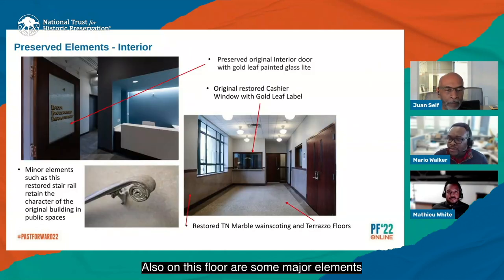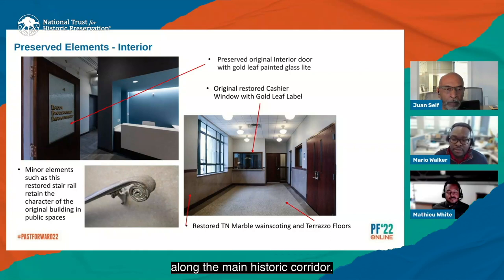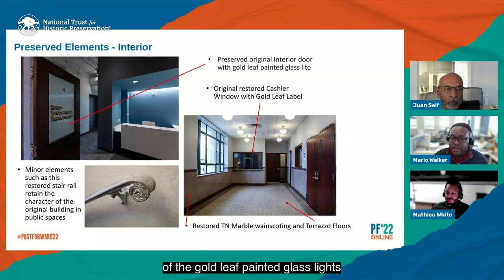Also on this floor are some major elements that we decided to retain, or were able to retain, I would say. We preserved a lot of the historic original interior doors along the main historic corridor. A lot of those were refurbished and the hardware updated. We were able to keep and restore some of the gold leaf painted glass lights that are throughout the entire project. And we were also able to retain and restore the historic cashier's window, where a lot of patrons and visitors who visited this building went to pay their insurance policies. So that's a main feature in one of our lobby spaces on the second floor.